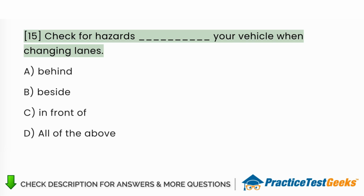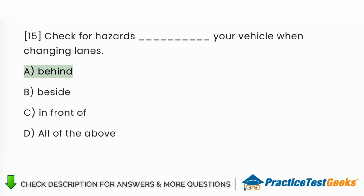Check for hazards around your vehicle when changing lanes. A. Behind. B. Beside. C. In front of. D. All of the above.